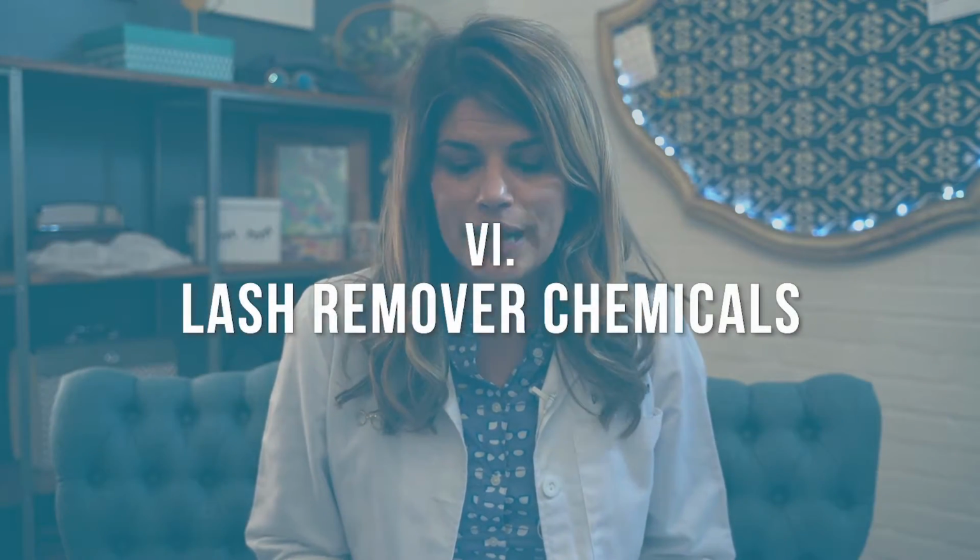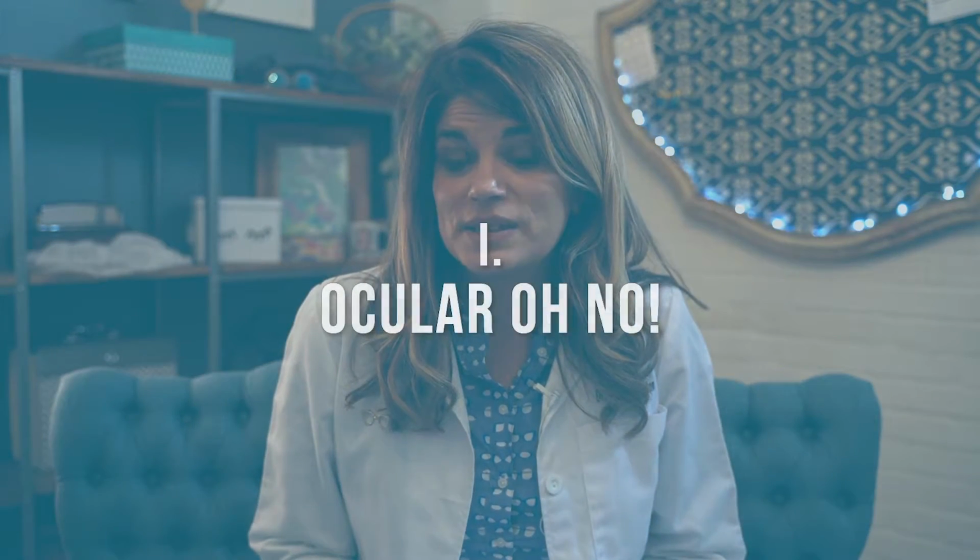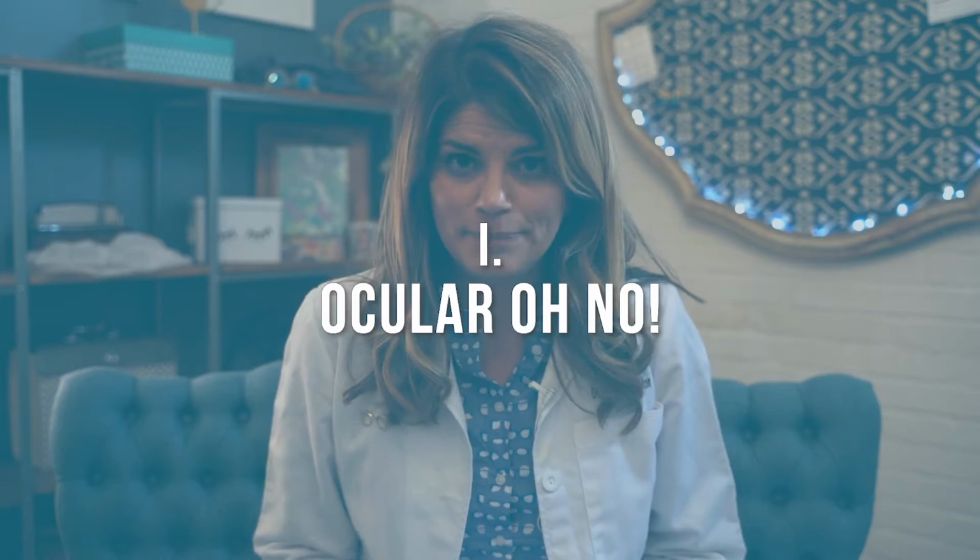All right, my sixth concern is around the lash remover chemicals. They have to use chemicals that can also be abrasive to get the lashes off, and those are also not good for your eyes. And then my final concern, and again, this is one of the biggest ones as well, lies around the things specifically that can happen to your eye.